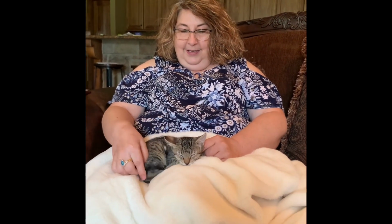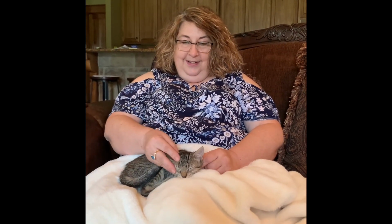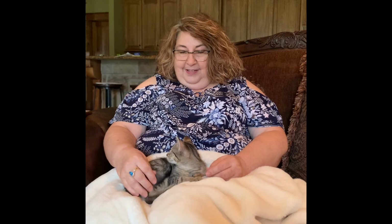So Kylee is a gray tabby. She weighs 3.44 pounds, and we're estimating her to be about three and a half months old. And she is so cute. She's so sweet. She's a little shy. She's very sweet.